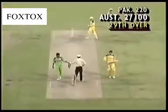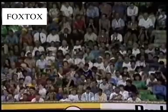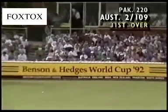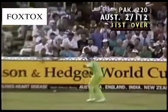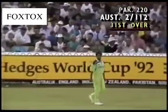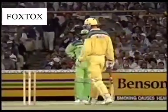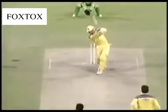It's 2 for 100. Fortunate there, but it's a boundary. Luck changing for Australia there, as they decided to now make an assault on it. And Dean Jones, as he runs through here, you'll see he lifts his fist. He's seen a boundary, and he's very happy with that.